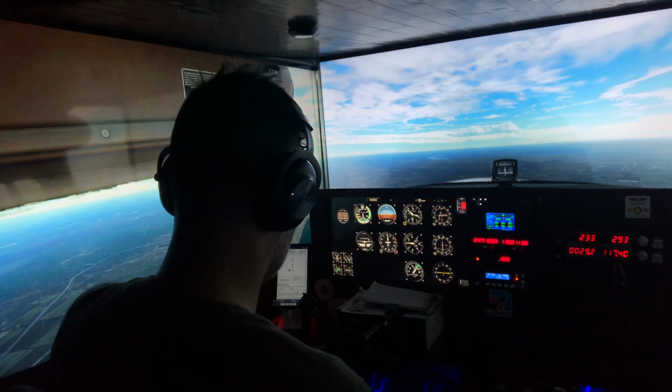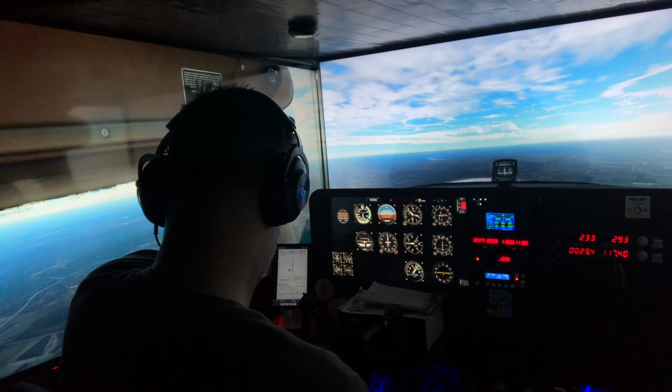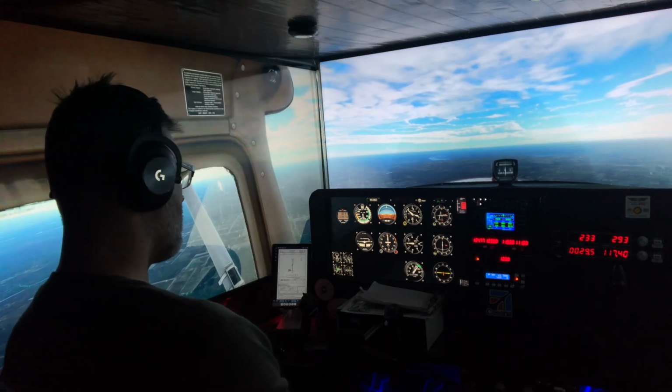Echo 11, Center, Roger, you can climb and maintain level 190. How many in your flight? Echo 190 on Echo 114.